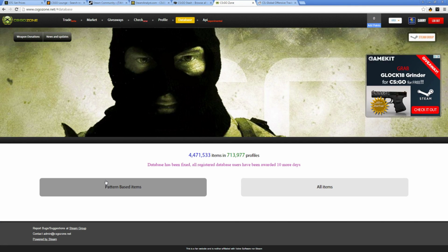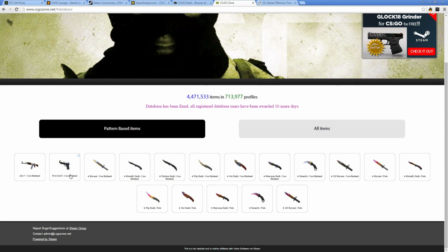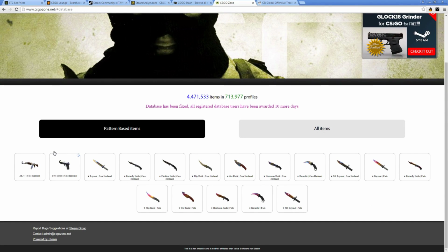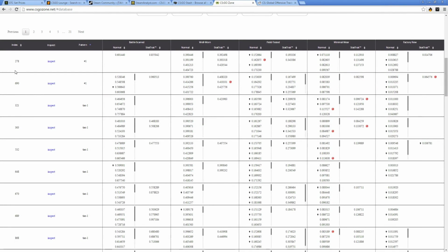Their database is amazing. Pattern-based items. Go to the 5.7 case hardened. And we can match up with pattern 363, like I said. We'll just wait for this to load. They have a lot of patterns. It takes quite a bit. There we go. And as you see, number 363 is located here as the number 3 pattern.